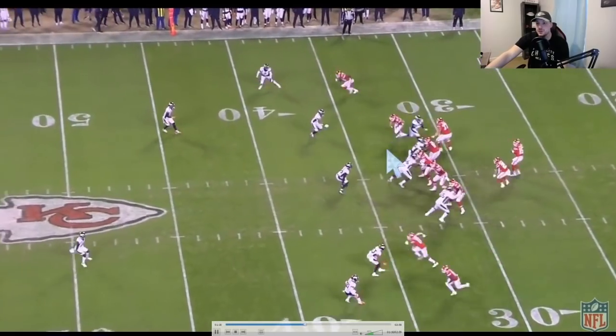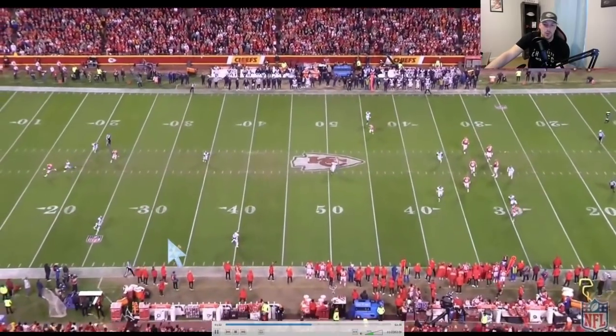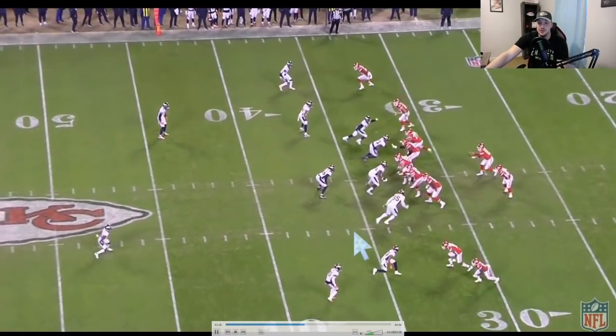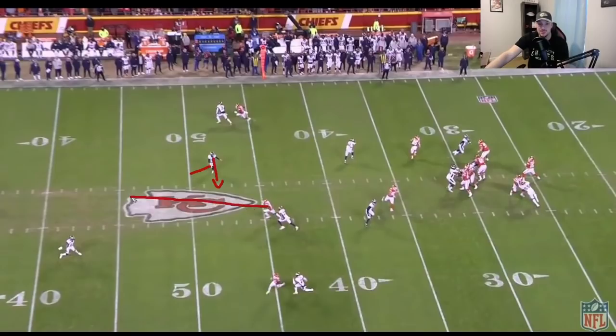So, as you can see, Travis Kelce's coming across the field just to create some attention. You have Clyde going to the backfield too, but this is the look that they want, okay? Because Demarcus Robinson's going to get open. Tyreek Hill beats this guy so quickly, and the safety's coming over, but he's not getting back, okay? And Demarcus Robinson's going to split this, and they're going to essentially split the defense and force this safety to be in a position where he has to guard one side or the other.